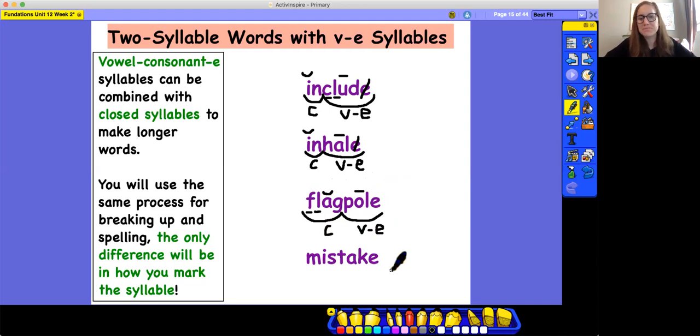All right, last word. This word is mistake, mistake. If I look at this, I see the I vowel is closed off by the S. I can scoop it, mark it C for closed. Then I've got take, ache. A is saying A, and then I know that this is a vowel consonant E syllable. I'll mark it. I is saying I, give it a breve for the short vowel sound. I already marked my A when I was looking at it previously. It's making the A sound, the long vowel sound. It gets the macron. And then the E is saying nothing, so we'll cross it off.